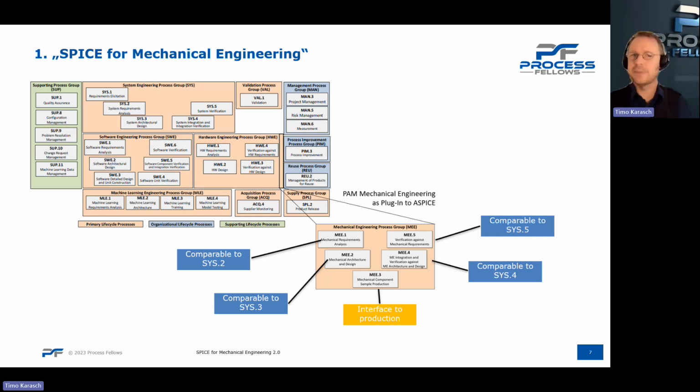On the bottom, there is something special, and this is the interface to production. So it's not the production itself, as you will see later, it's just defining the interface between your development and the production side that you need for mechanical development. And on the right side, you see the verification processes that can be compared again to the system processes of Automotive SPICE for integration and integration verification and for the system verification process.